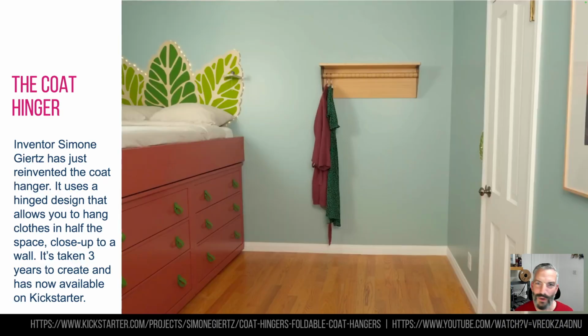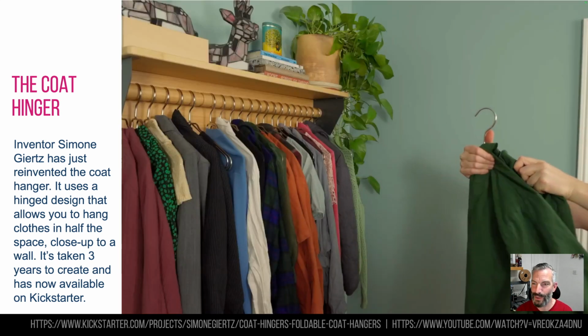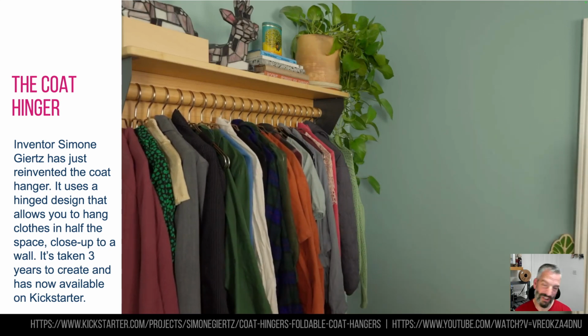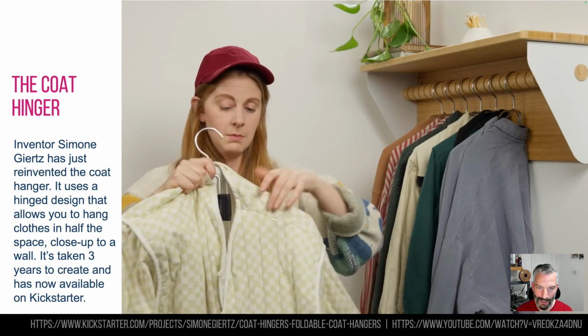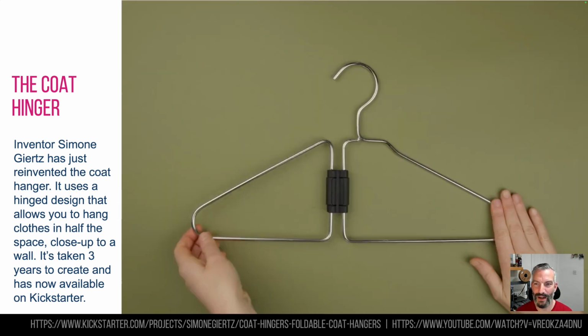First one is from Simone Yetch, and this is genius. And as she says herself, why has nobody thought of this before? It is a folding hanger, or a hinger, as she's called it, which is also genius. As you can see in front of you here, you put your clothes on, you hinge it, and you put your clothes really close to the wall, therefore saving half the space.